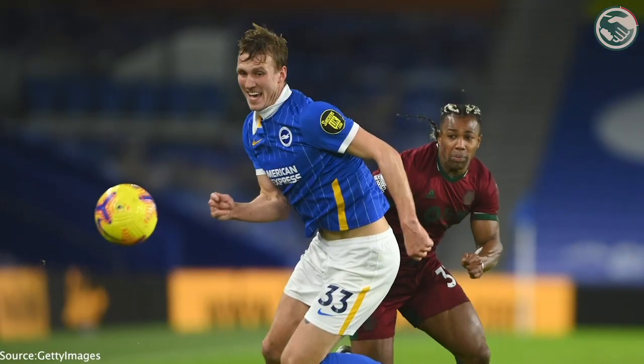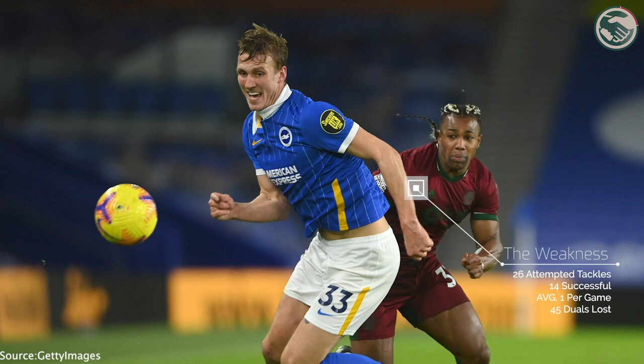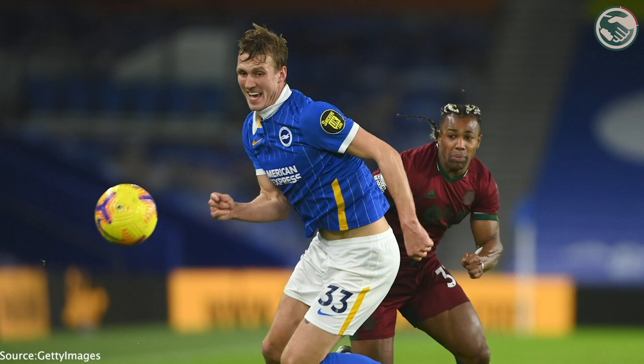In 12 games this season, Burn has not made a single error leading to a goal. This outlines just how good he is on the ball and just how good he is defensively as well as going forward. On the other hand though, he has only attempted 26 tackles with 14 coming off, on average just over 1 a game. This is definitely an area in which Mo Salah can look to exploit on Wednesday evening. Burn has also lost 45 duels this season, another area in which Mo Salah could look to capitalise on. His sheer strength on the ball and the ability to burst away from defenders at a rapid pace could provide the key to Liverpool's goals against Brighton on Wednesday.